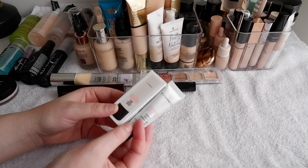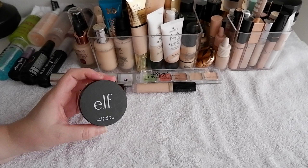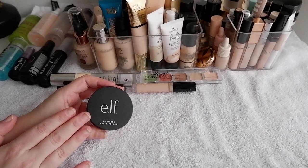Oh, and one more primer, the e.l.f. Putty Primer. I bought this because I was like, oh, it's good to have one of these primers, but for my dry skin, I really don't need this. So that's why this primer is definitely going to go.